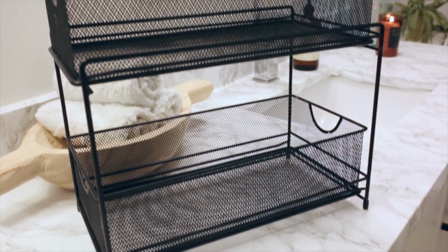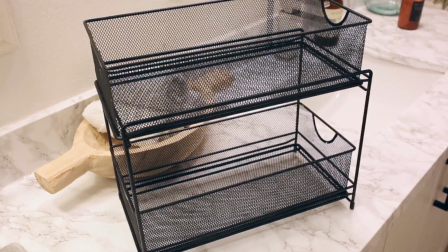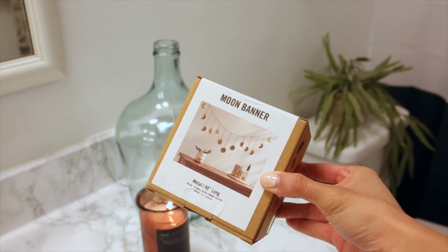I try my best to not keep too much stuff in my bathroom and only use products that I truly love, so I don't have a ton of clutter in my bathroom anymore, but if you're looking for some storage, I would highly recommend those. Lastly, I definitely wanted to put something above my towels.